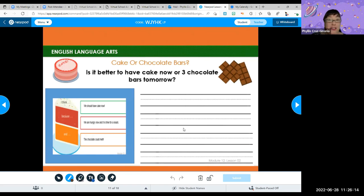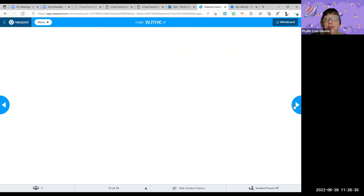So now I'm going to read to you the whole thing, and this is what it should say in the writing piece. It should say, I think we should have cake now because we are hungry and it is time for a snack and the chocolate could melt, period. That's an opinion. Do you understand about the becauses? Yeah, the reasons why. Now that's something important to include.